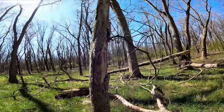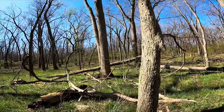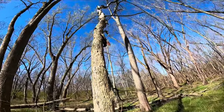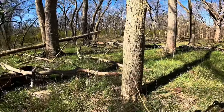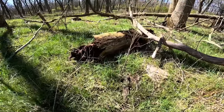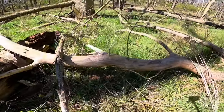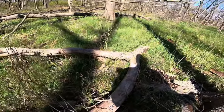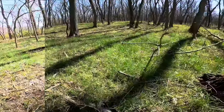Yeah, typically you see some porous squamosis and velvet feet coming up on these dead elm when it's time, and I'm not seeing that. So it could be a little cold yet. What we want is a little microclimate somewhere warm, and we can get that early fruiting. That's what we want.